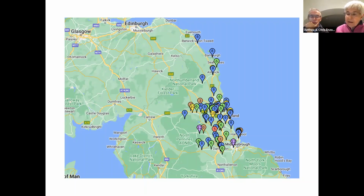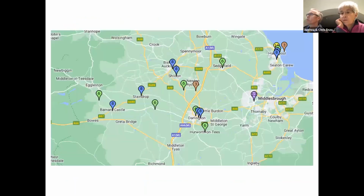We are based in the southern district, which is right down at the bottom of our area. And as you can see, we are the smallest district. We have 18 towers and only 9 of those have active bands. So I just wanted to paint the picture of where we were coming from.